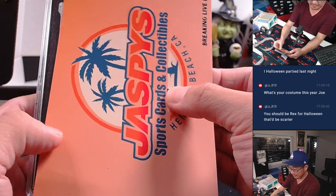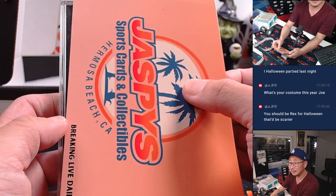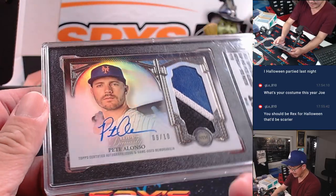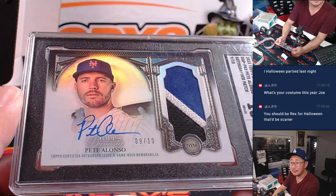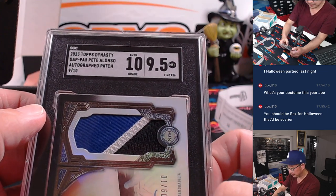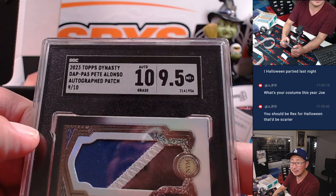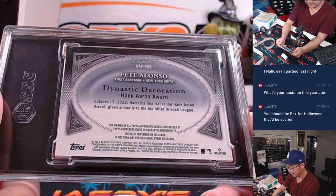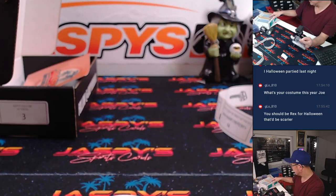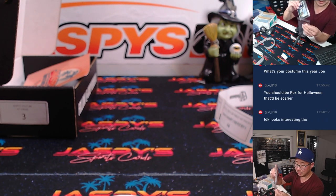All right, for Arthur, we've got Pete Alonso, 9 out of 10. 3-color patch and autograph. Auto is a 10, card is a 9.5. SGC grade. Love Dynasty stuff. Well, now that the Mets are in their off season, what does Pete Alonso do?